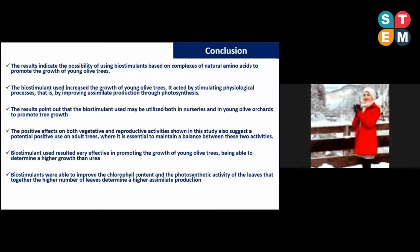As a conclusion, we conclude that it's very important, and there is a possibility to use biostimulants in olive. We know that olive takes a long time inside the nursery, so the owner of the nursery can reduce the time the olives stay and go faster towards selling them commercially. We also applied it on young olive trees. We saw it's possible also to apply it on adult trees, since there is an increase in the photosynthesis rate and in the trunk diameter, which stimulates and anticipates olive growth.